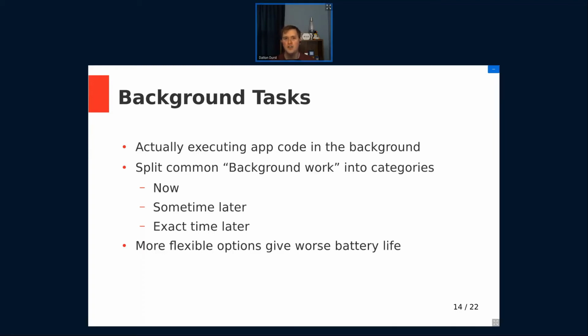So we move on to background tasks, actually allowing application code to run in the background. Because up to this point, we've usually not been running application code. We've been running centralized daemon code on the device that then chooses to tell applications specific updates. With background tasks, we split common work that applications want to do in the background. And we know that they want to do this because they do it in Linux desktop applications. And we allow applications to do this.